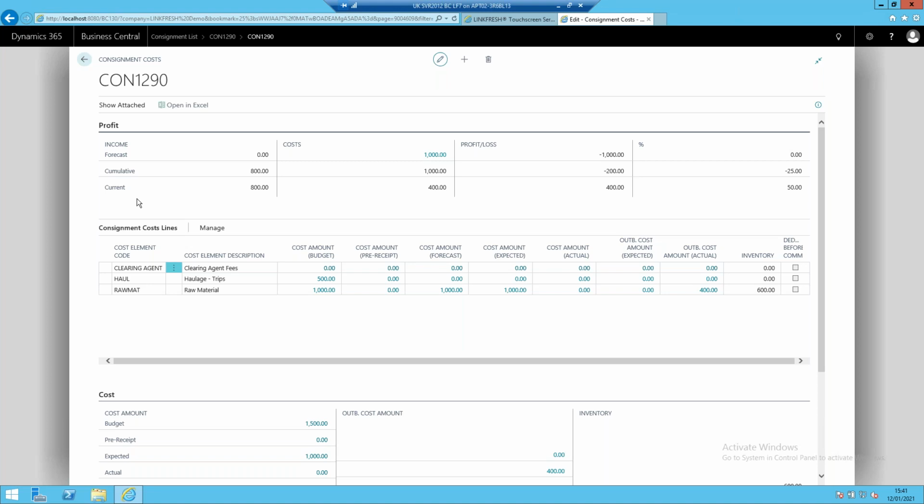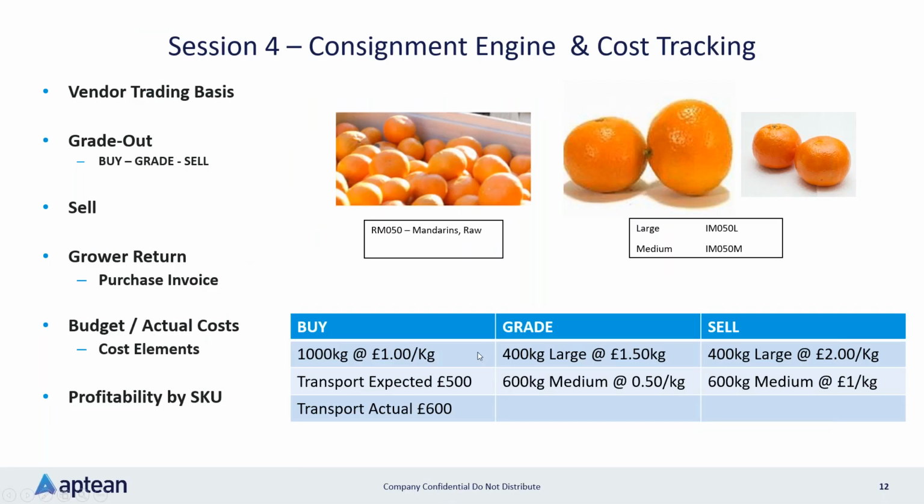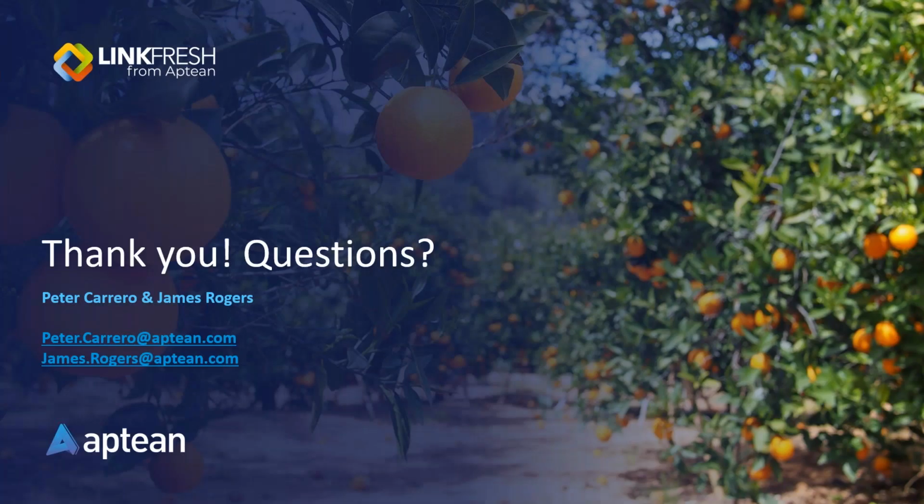So I do apologise. So hopefully that was of interest. I've tried to show you how LINKFRESH will track activity within the pack house, how you can track the consignment, which will track the costs against the consignment, track the trade against the consignment, so you can track the profits for that consignment, and then generate the grower return to calculate and make the payment to the grower. So I'm going to finish there, and if you have any questions, please drop them in the chat, else I will pass it back to Pete to finish off.